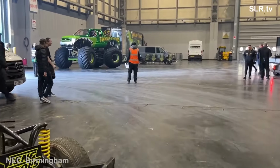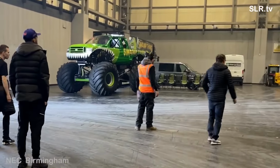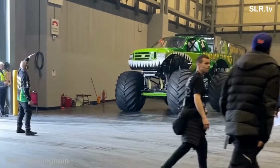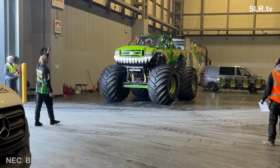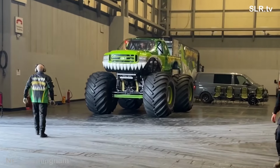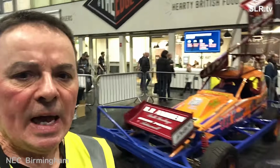Here we go. Wow, that is it, and I tell you, it has got to be the noisiest thing here today. That's it, forwards a bit, and you'll see our man giving aviation signals there. Brakes on and stop. Loads of stuff going on at the show today, but our focus is behind the scenes.